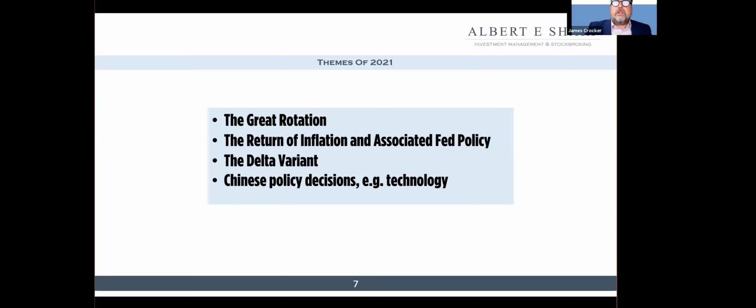I guess another issue that reared its head on and off during the half year has been Chinese policy, business policy, particularly towards tech and intervention there. More recently in the property market as well, that's become a lot more topical in the last few days, in the last few weeks as well. Doesn't feel as though it's a story that's going to go away anytime soon either. Something to keep one's eye on.